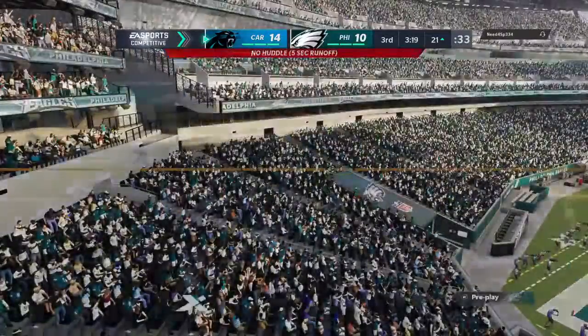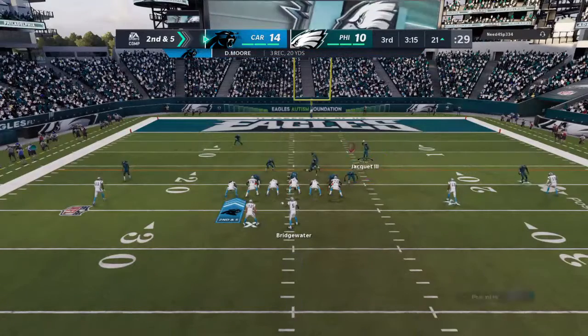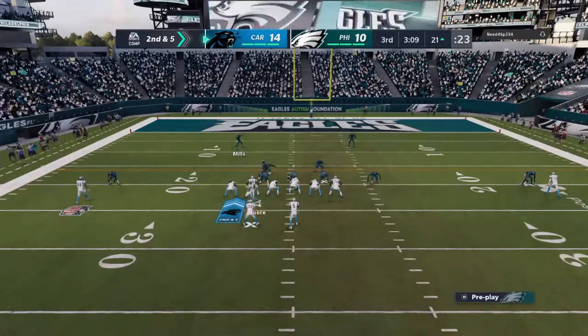Give him 5 on the carry there, and it'll be 2nd down. Receiver. Tackle made at the 21-yard line. It's a gain of 5. Brings up 2nd and 5.